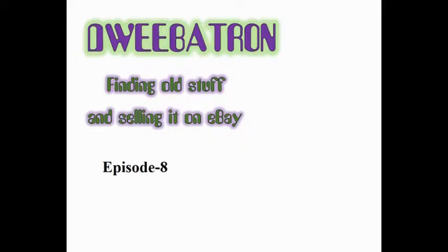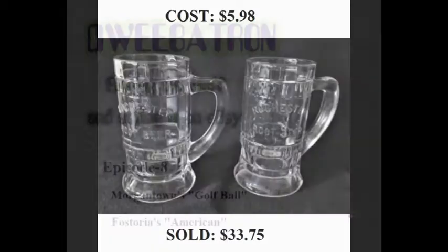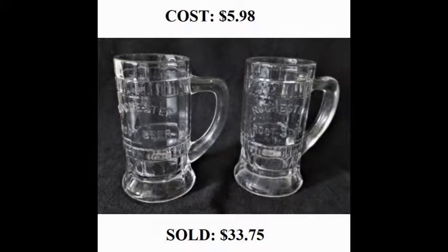In episode 8, we will mostly be talking about the things that I've sold, but in doing so, we will touch on Morgantown's golf ball pattern and Fostoria's American pattern. So let's see what sold. These Rochester root beer mugs sold this week for $33.75. People collect anything that has to do with pop or soda.